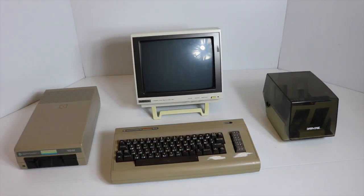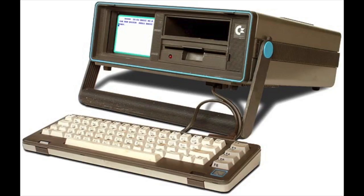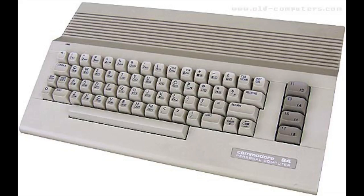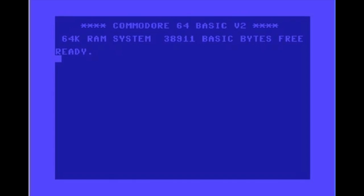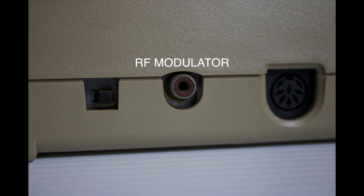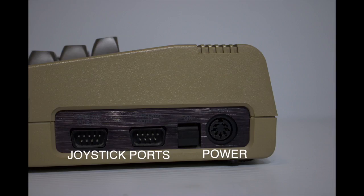There were 6 versions of the system: the Commodore Max, the SX64, a portable system, the 64 Games system, the later 64C, and the original breadbin model, which I have. It runs a version of the BASIC programming language. The Commodore 64 has a wide array of ports for the time. It has a ROM cartridge slot, an RF modulator for video output, a Commodore dataset port for the cassette drive, 2 joystick ports, and a power connector.